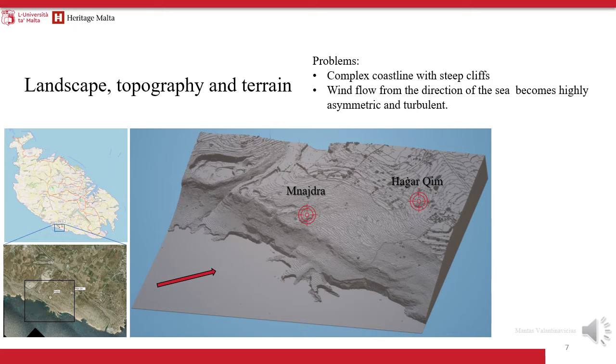In order to reach the objectives through numerical modeling, first of all, we have to evaluate the global terrain. Simply because the temples of Hajarim and Mnidra are located on the southwest coast of Malta, where, because of the complexity of the terrain, a slight change in wind speed or direction could completely change the wind flow patterns in and over the temple. Thus, it will affect the simulation accuracy of the interlinked weathering process.